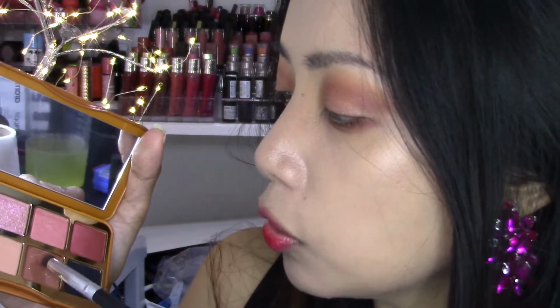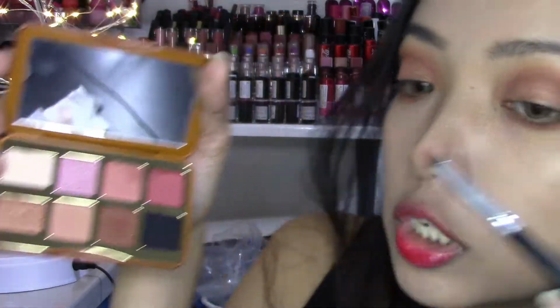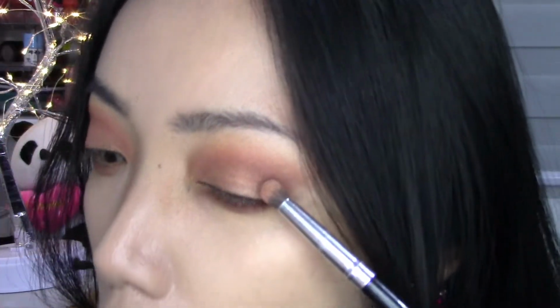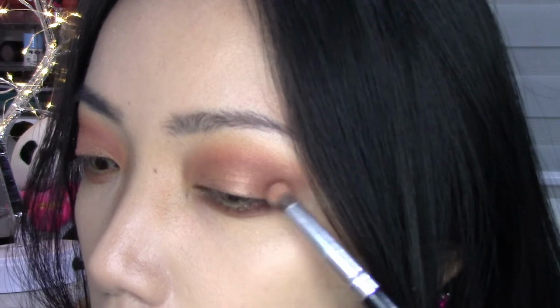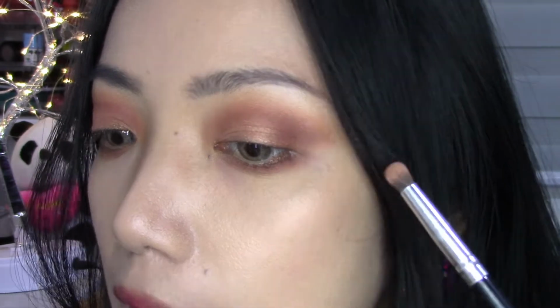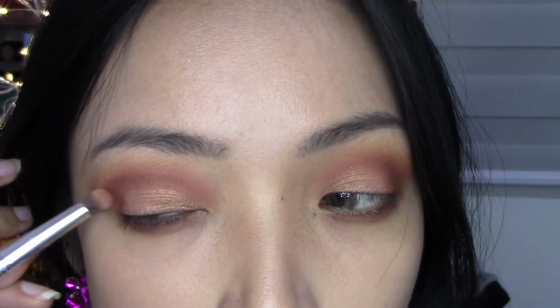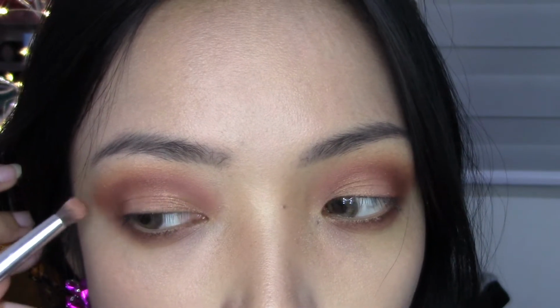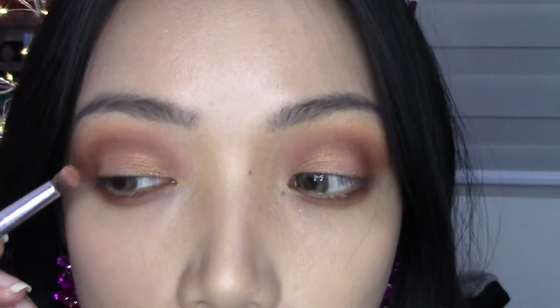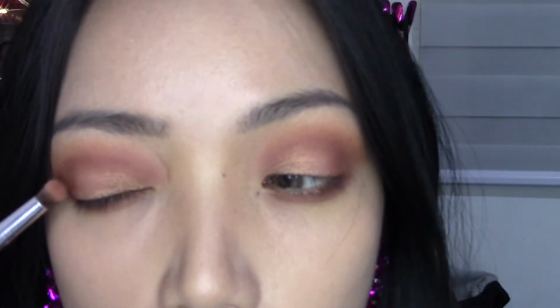Now I'm just gonna deepen up the look and smoke out this eyeshadow by using this brown shade that we used. I'm gonna apply it on my outer corner, and then I'm gonna apply the black because I want to deepen up this look a bit. It looks messy right now, but we're gonna fix it for sure. And this matte, I'm really impressed with this chocolate brown shade. It's probably my current favorite shade in this palette. It's a really beautiful brown.